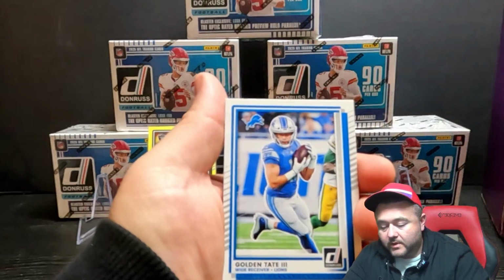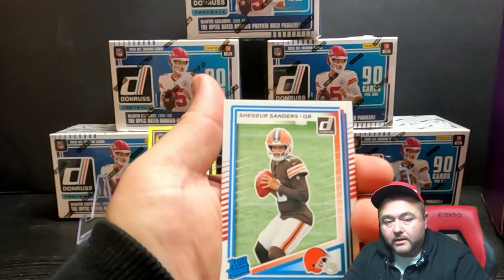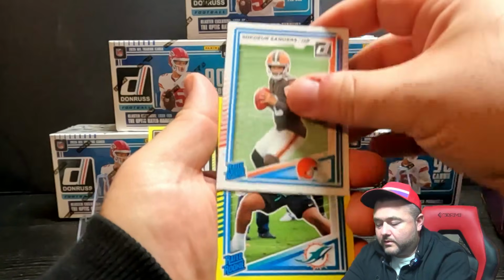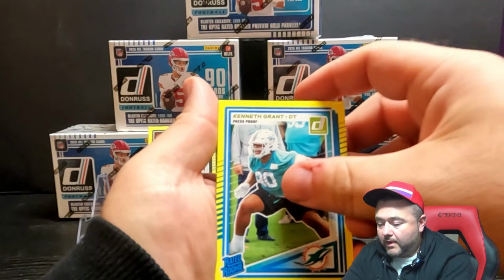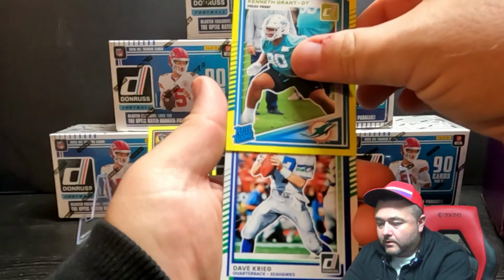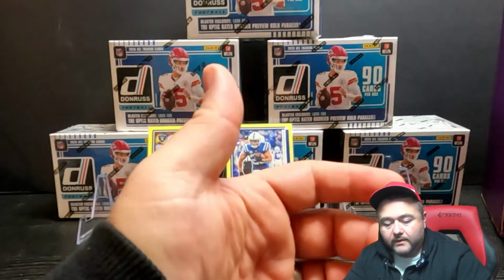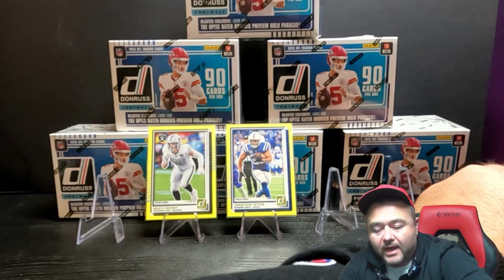Rex Grossman, Golden Tate. Hey, there's a Shedeur Sanders. Kenneth Grant. We were just talking about Miami players. David Krieg. And that's going to do it. So let's grab another little stack out while we do that.